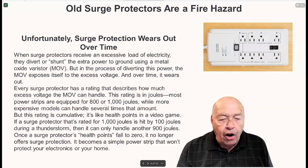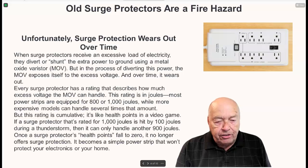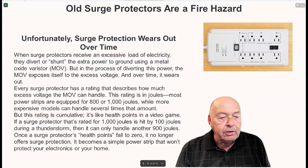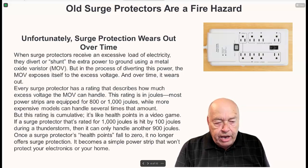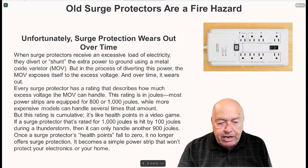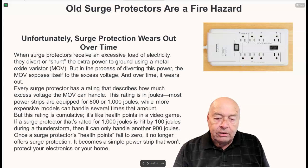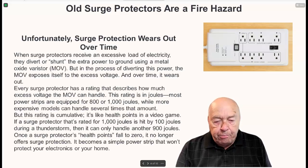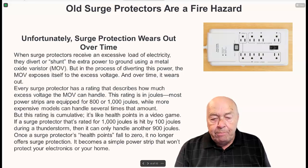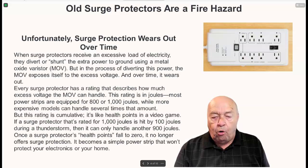Most power strips are equipped for 800 or 1,000 joules, while more expensive models can handle several times that amount. But this rating is cumulative. It's like health points in a video game. If a surge protector that's rated at 1,000 joules is hit by 100 joules during a thunderstorm, then it can only handle another 900 joules. Once a surge protector's health points fall to zero, it no longer offers surge protection. It can become a simple power strip that won't protect your electronics or your home.